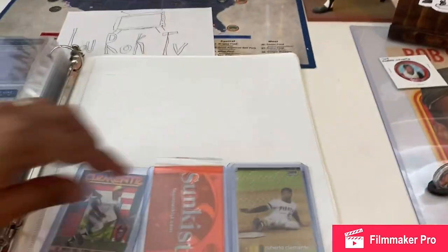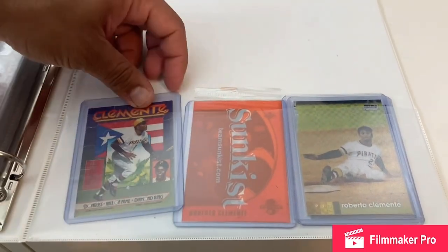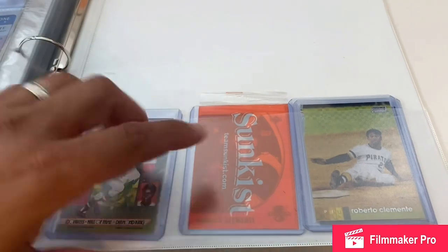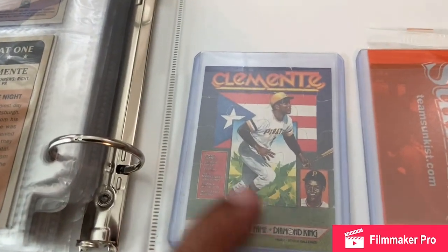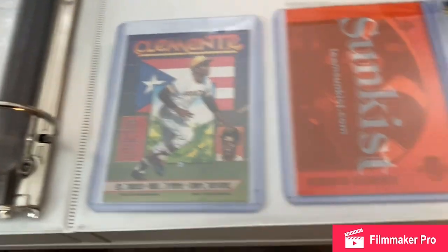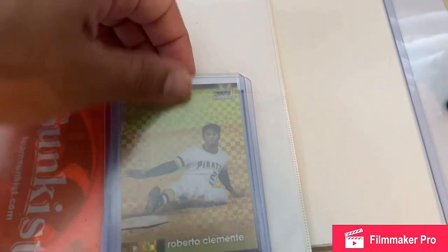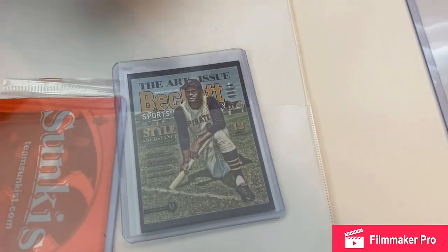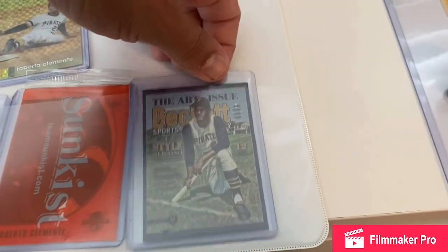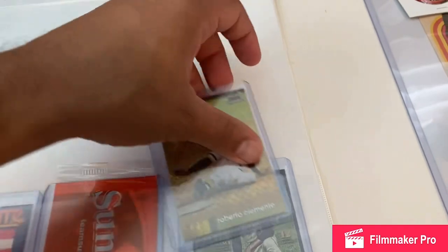And then I got this food issue, which was given to me, I want to say by a Wade Boggs fan, in a care package. Love it. Those are individual puzzle pieces. That's why I didn't put it in the album. And then that's an X-Fractor, which is super dope. I might have to display that. And this is, I think, a National. It was at one of the Nationals, and there were only like 500 of them. And that was too good of a price to pass up.